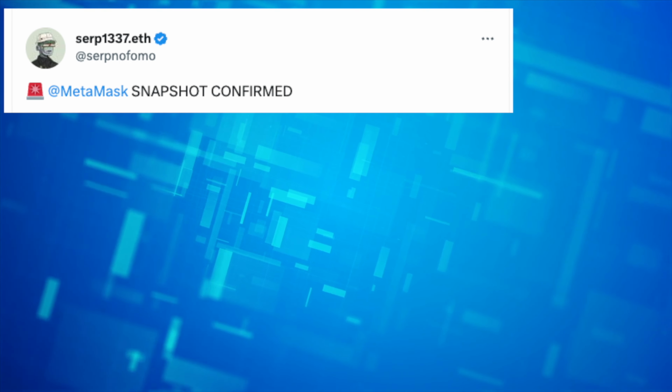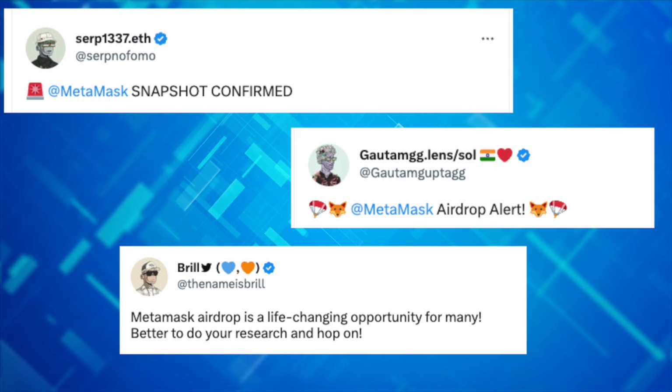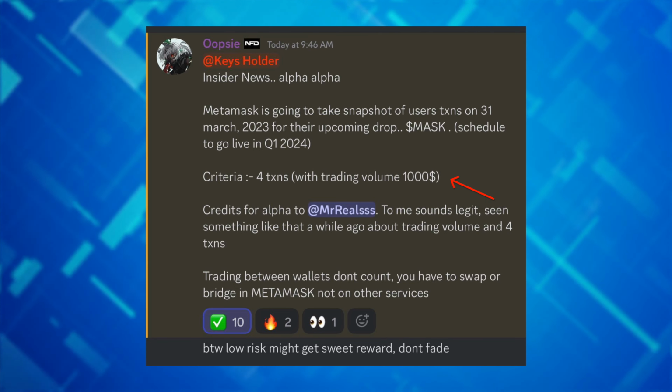Crypto Twitter has gone crazy over the rumors that Metamask could be performing the snapshot for a potential mass airdrop on the 31st of March this year. It is rumored that the main criteria for this airdrop is that you need to perform 4 different transactions with about a total trading volume of $1,000.